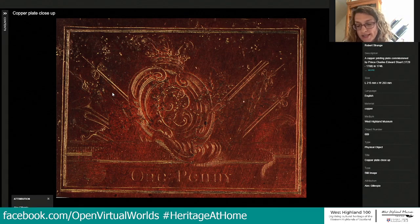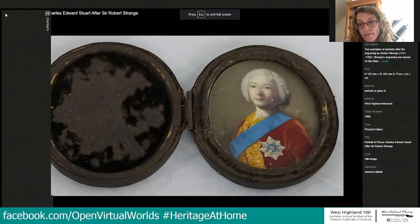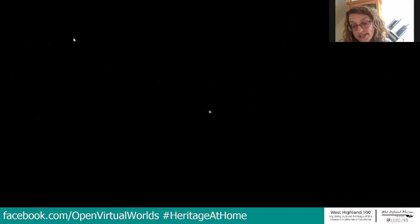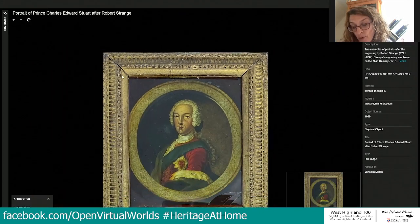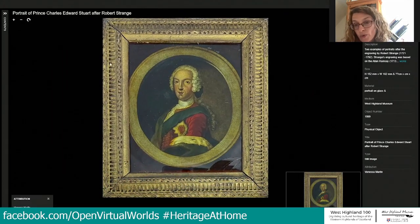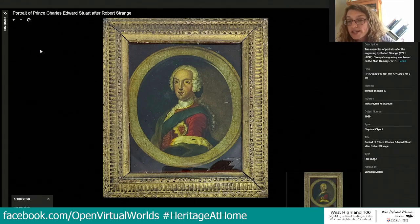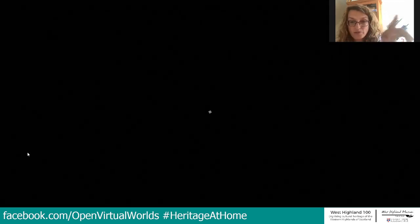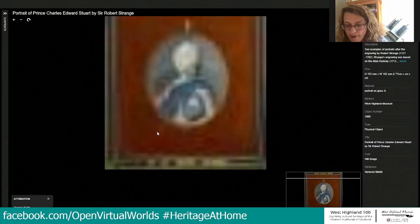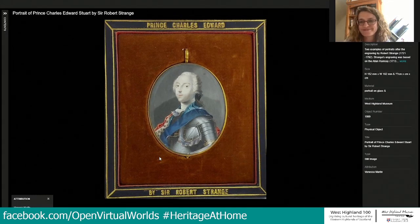All of these portraits were from works by Robert Strange, or created after him from the portrait that was created by Allan Ramsay in Edinburgh in 1745. These images are frequently reproduced and used effectively as propaganda to promote the Jacobite cause throughout the campaign. They're also thought to be some of the earliest works by Robert Strange. So you can explore the Jacobite section of the gallery, as Ian's demonstrating here now, and find out more about the objects in our collection that are associated with Strange. Okay, thank you.